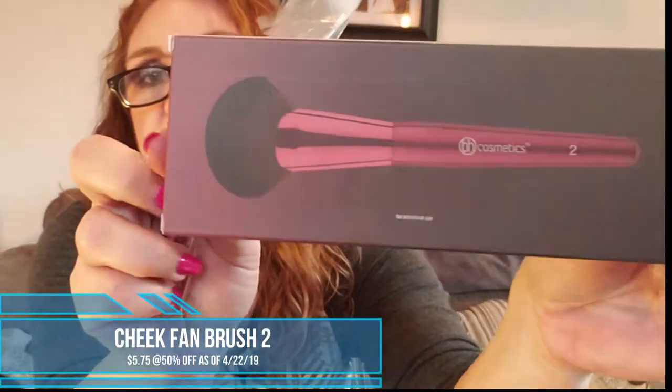And I already had some other brushes in my cart when I ran across that. So this is the Studio Pro Brush 13 Angled Liner Spoolie. Oh, okay, that's that guy. And then the angled liner brush. So nice to have extras of those. And this is the BH Cosmetics Fan Brush 2, a cheek fan brush. Comes in a box like that.